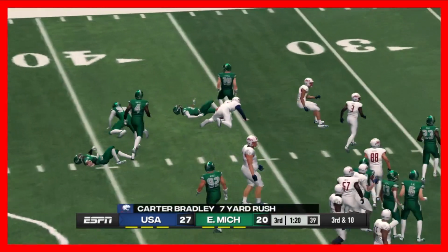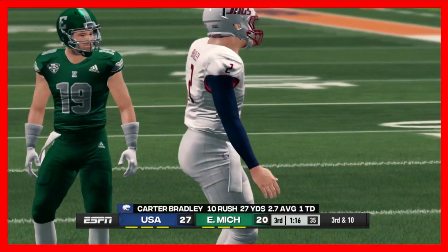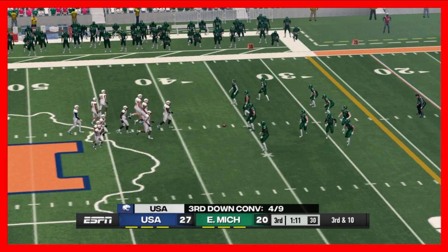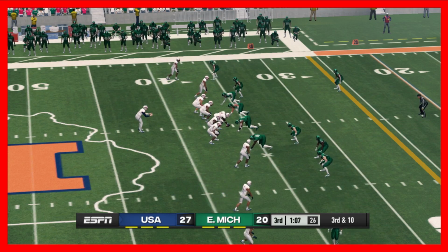Taken down as he works the left for a nice gain. Call it a gain of 7 yards. That brings up third and 10. Third down now, and they need to get it to the 26. Go, D! Let's go! They come out in a 5-wide set. And two, go!